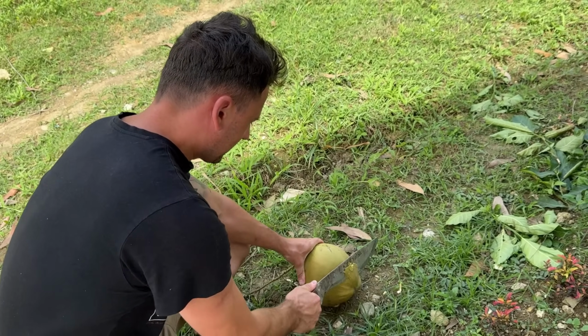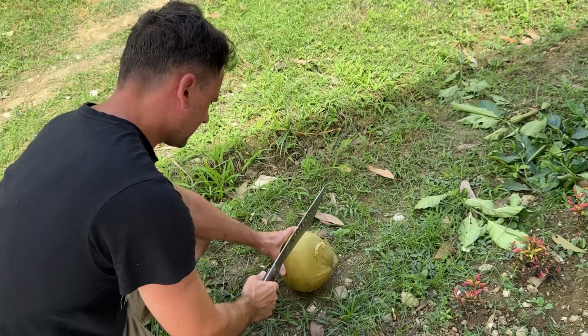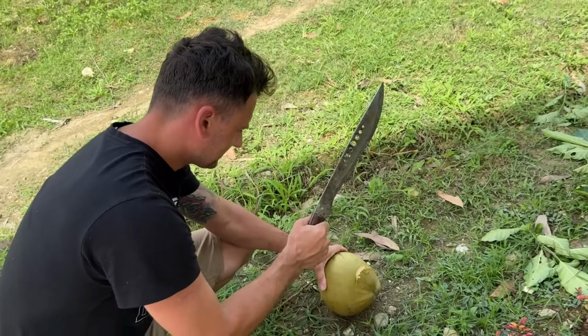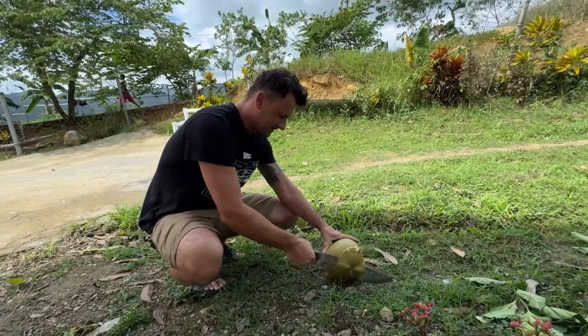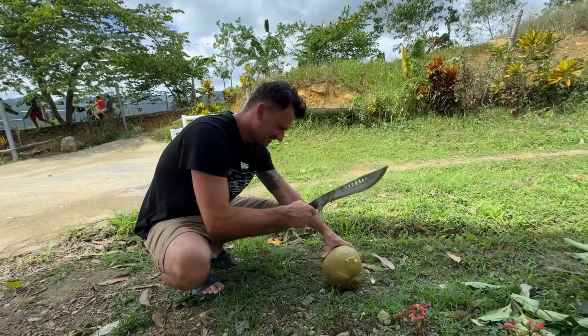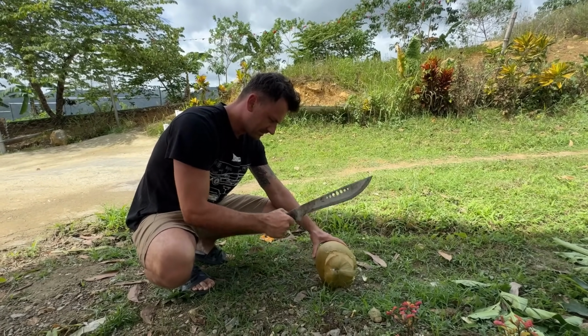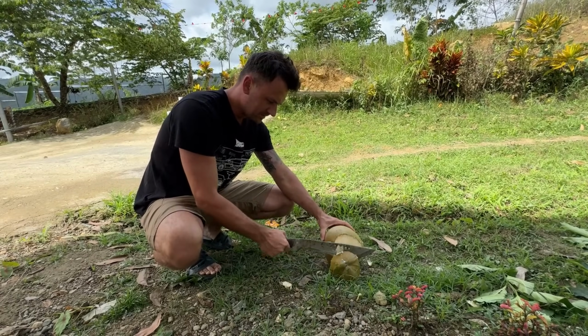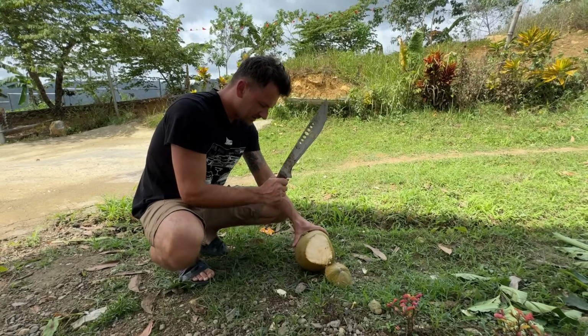This is not sharp, honey. Careful, please. Your hand. You're a certified Filipino now, if you can open this buko with a dull knife. Machete. Deeper. Deeper more. In the middle. Straight? Yeah.